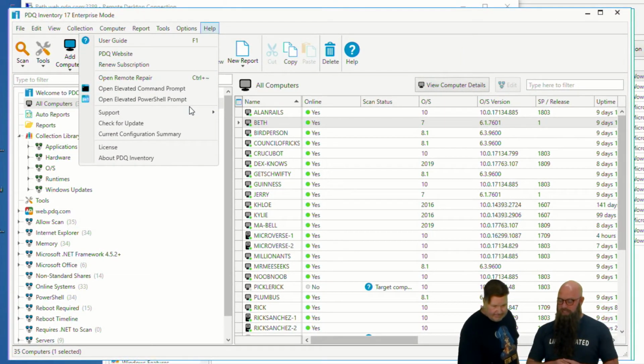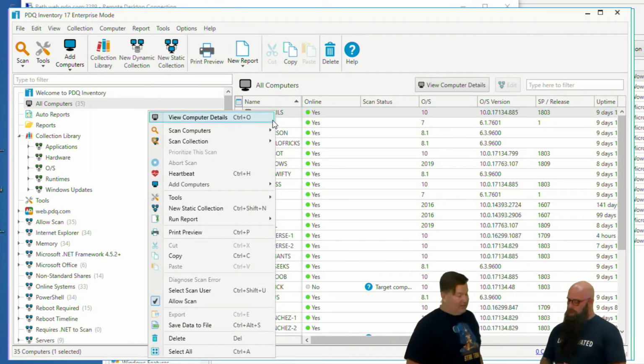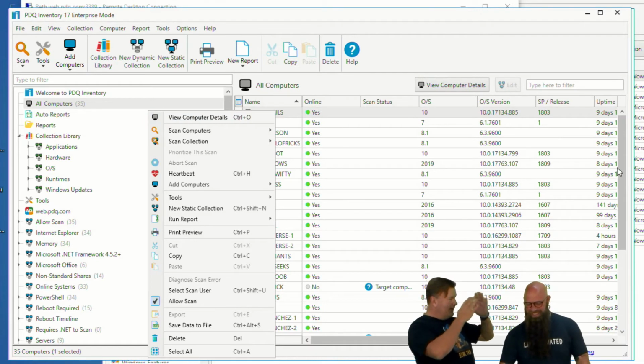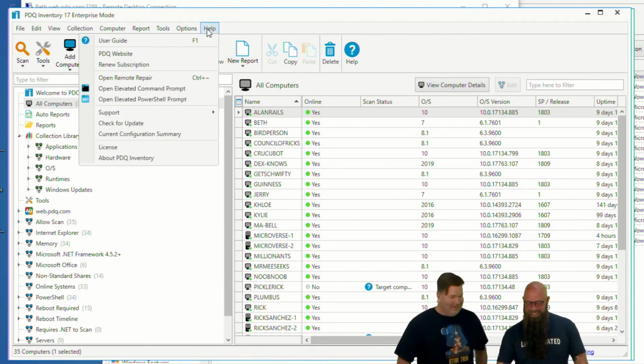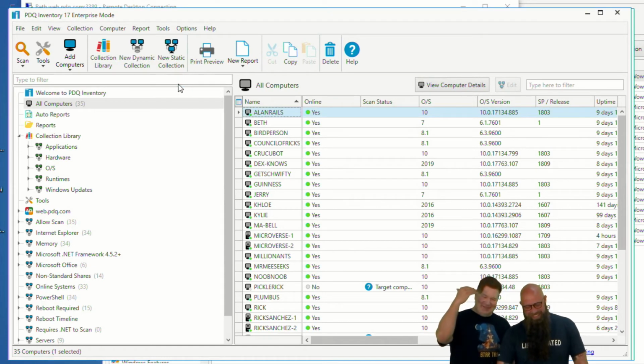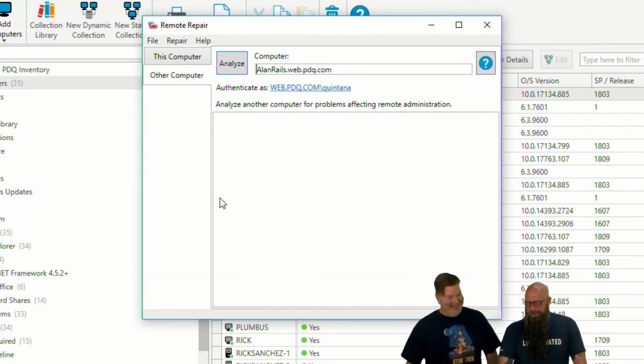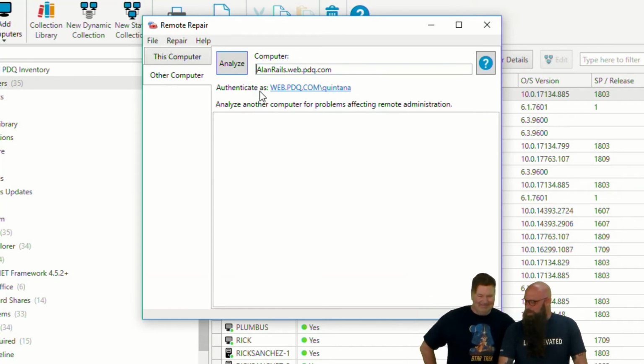to get there. So why don't you go to a computer and do... no, what are you doing? I'm trying to think about what you're doing. I'm trying to read your mind. It's not working. You can't read. That's a good point. Go to open remote repair. That's what I was looking for. Thank you. Good Lord. Like, I know it's out here. Go to open remote repair. Now in this case we got Allen Rails, and you can click analyze.